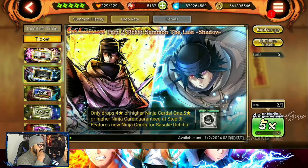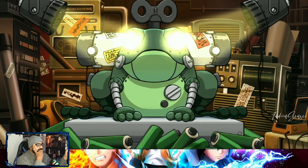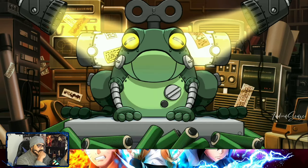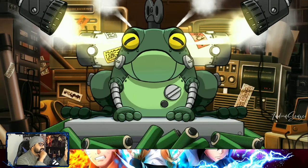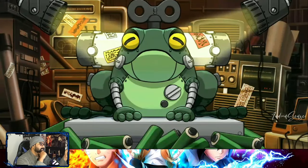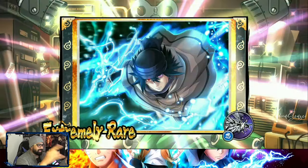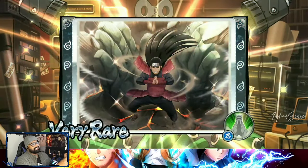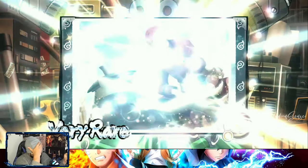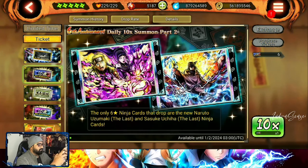Okay, yes. Come on. Four star, not even of Sasuke. Yay! Limit break of Sasuke, cool. Come on, Exalt. Please, Bandai, please Exalt. This is not fair, yaar. Limit break of Sasuke, but Exalt of Naruto. Okay, I guess.